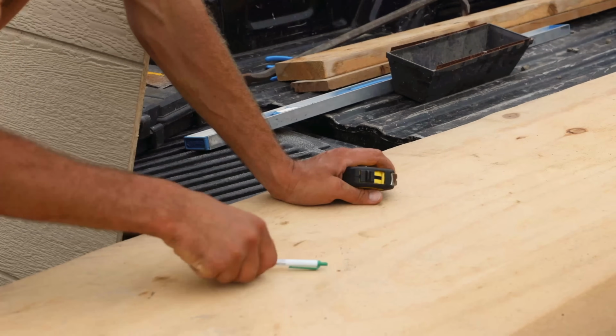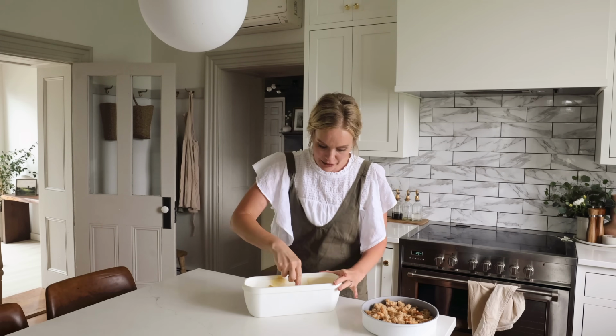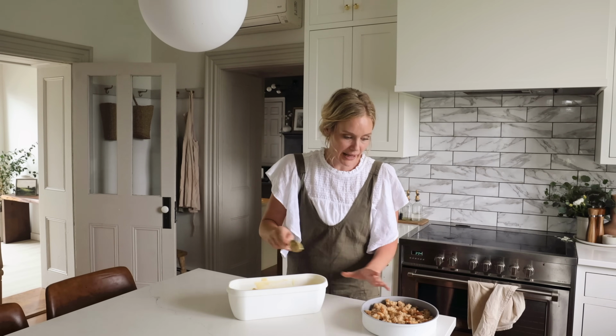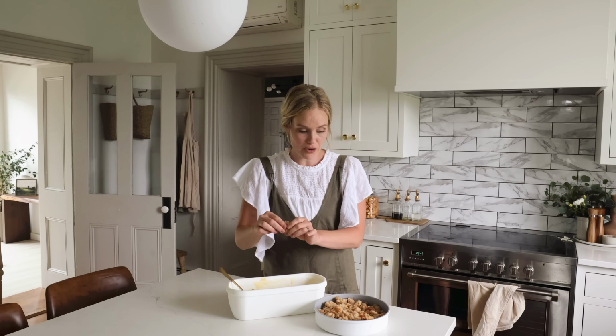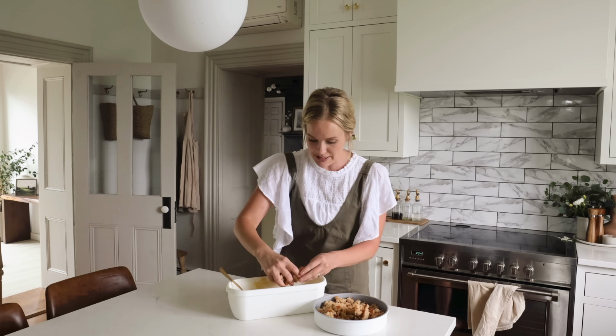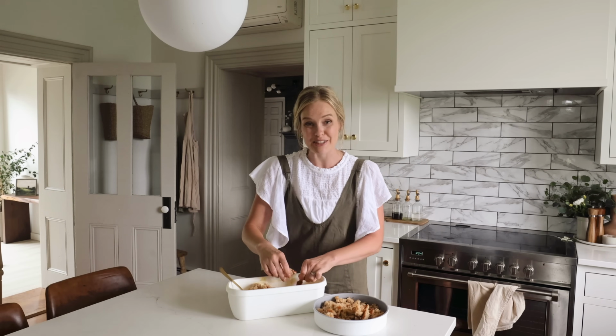Oh, yes, right. I think we are finally ready to put all of this together. My ice cream is not frozen hard yet, but I think it'll work. My cobbler crumbs here are nice and cooled off now. So I'm gonna mix those in and then we'll get ready to put the cantaloupe together.